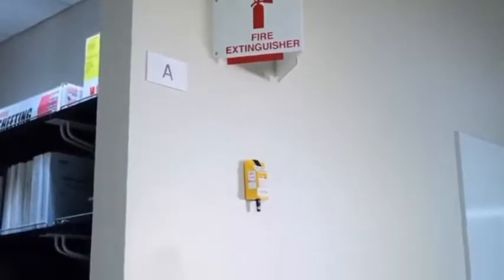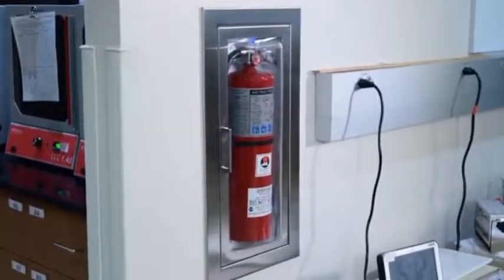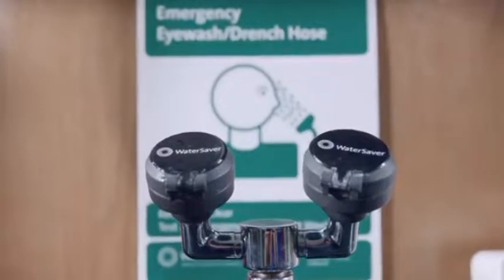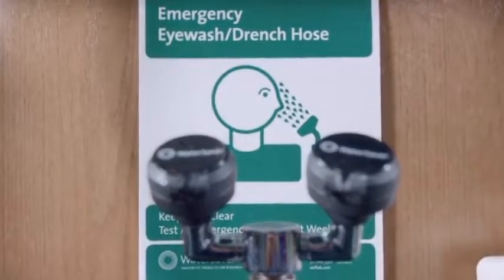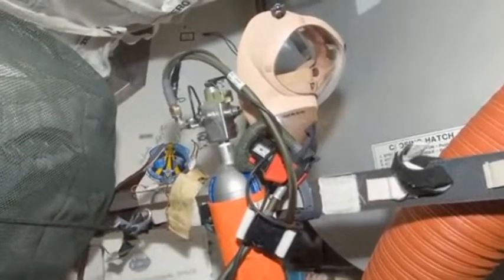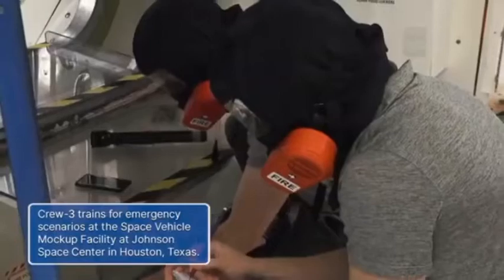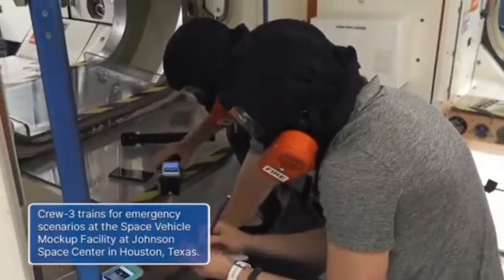Labs also have equipment that should be used only in the event of an emergency situation, such as a fire, or in the event you have an injured team member. We have emergency equipment up here on the space station. It's imperative that we not only understand what each piece of equipment does, but also learn how to use it and be able to find it quickly in the event of an emergency.